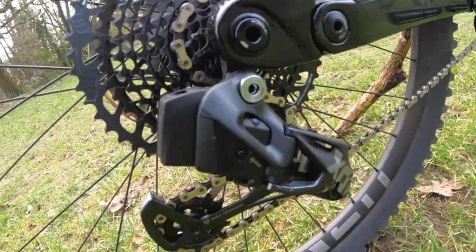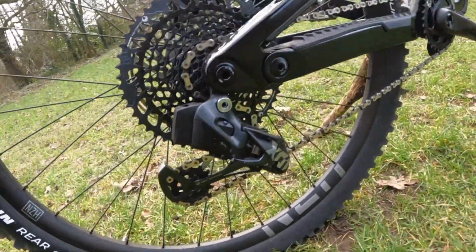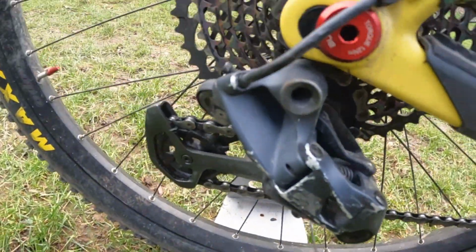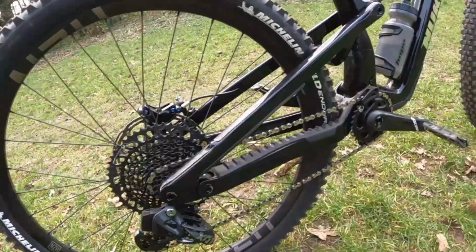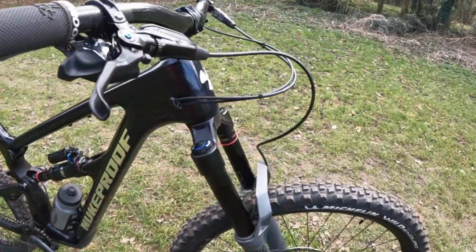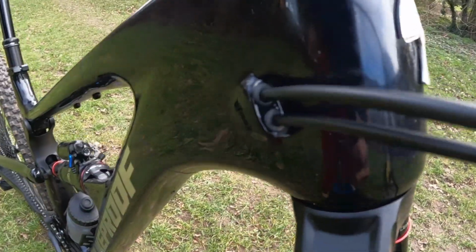Bit of an art to standing a bike up with a stick, isn't there? First time on electric gears. Way better than this. I always seem to bash my rear mechs. Look how damaged that is. Not very good at looking after rear mechs. But those new SRAM ones look pretty special.